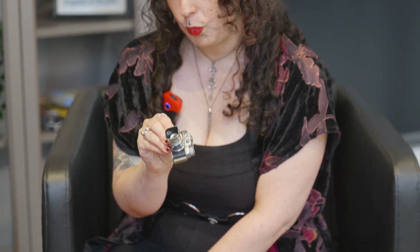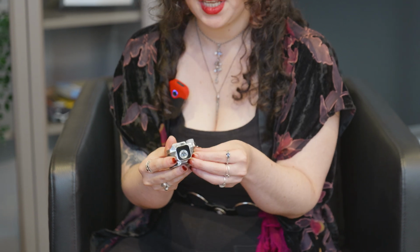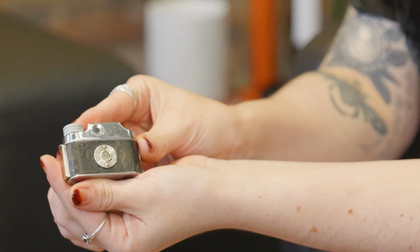That's crazy, it's a very simple shutter. It has one speed, actually two, bulb and one speed. I think it's 1/25 of a second. And it does have a couple apertures, 4.5, 6.3, and 8. So it does give you a tiny bit of range, not too much.